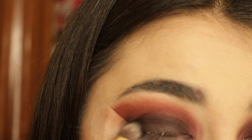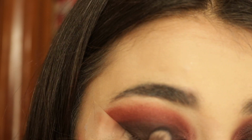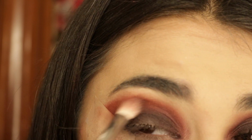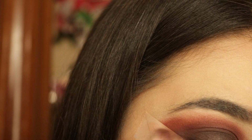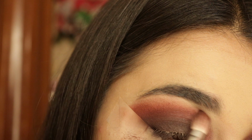So right here I just kept packing that black color on, and I just kept packing and packing just to make sure that I was building up that color as well, and I was making sure that it was dark enough for my liking. I went back with my first blending brush just so I could blend the harsh edges out so that it blends in and gives you that gradient effect throughout the look.